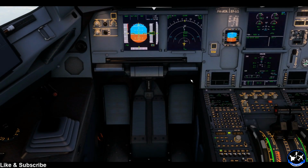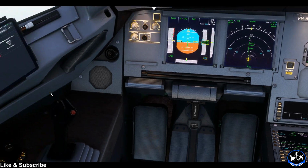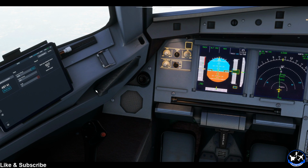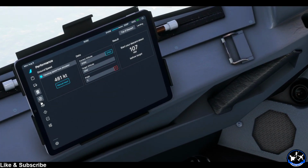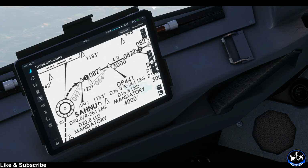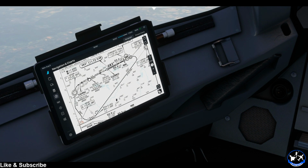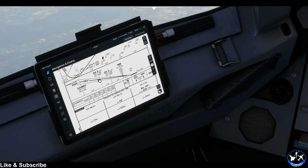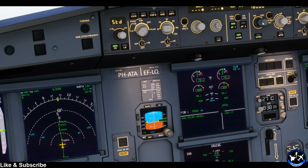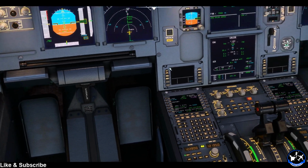We are nearly at our top of descent point now. So 113 miles to go, and our descent point is 107 miles. So we need to be going down to, if we look at our charts quickly. There we go, the approach charts. We want to be heading down to about 3,000 feet, around about here. So let's see, 3,000 feet. So that's what we're going to put in for us to go down to, and once we hit 107 miles, we will initiate that descent.